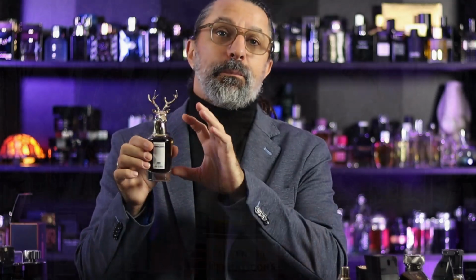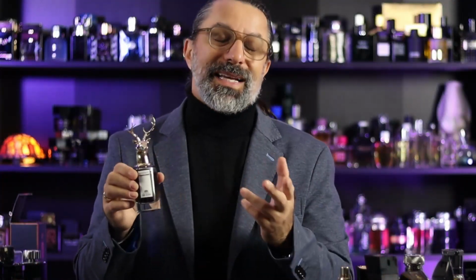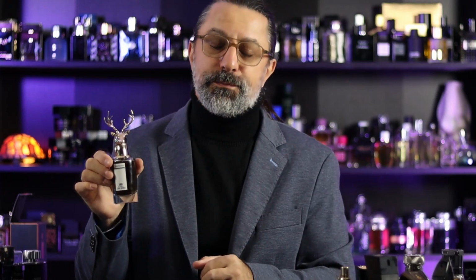The whole Portraits line actually features beautiful bottles with different animals on top. Quite wonderful. I hope to have them all soon. But like I said, it will set you back $1 or $2. But it's just an amazing presentation of a fragrance. And it's very elegant, suits beautifully to the fragrance inside. I really like it when a fragrance and the bottle are very cohesive with one another.